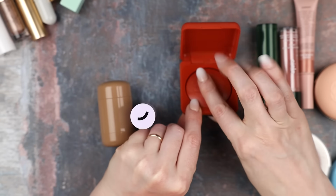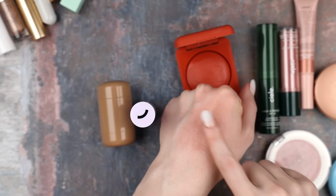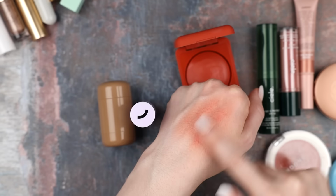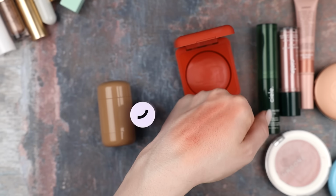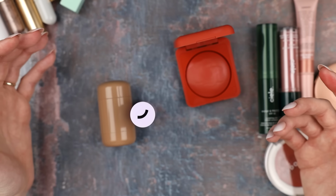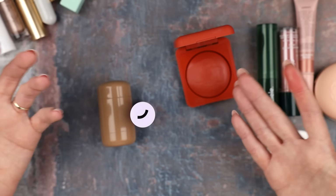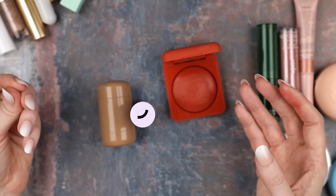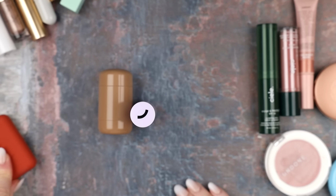Also, it can be built up. I've shown you this really light application, because I've been preferring a lighter look lately, but you can get more color with it. You can get a richer look. It builds in a way that means it's always going to look natural. Not necessarily natural when you've got a bright color on your cheek, but it's always going to look like it's part of your skin. So that's been a real winner.